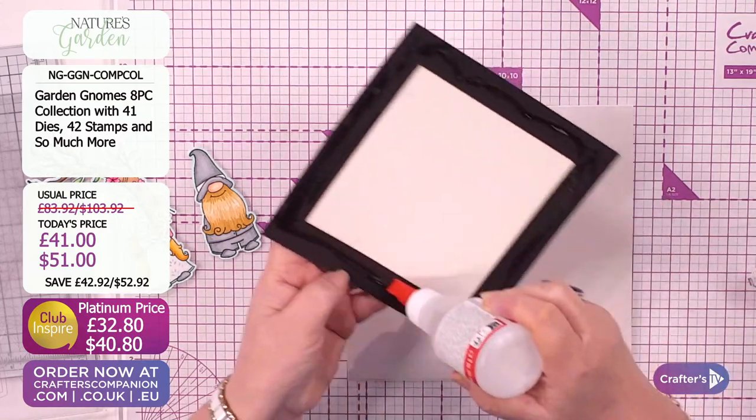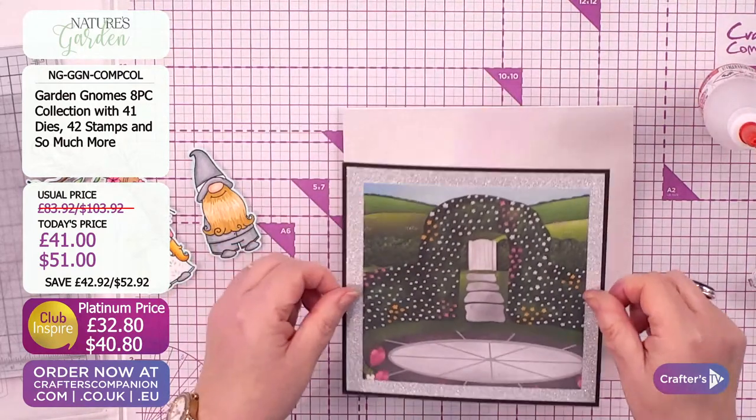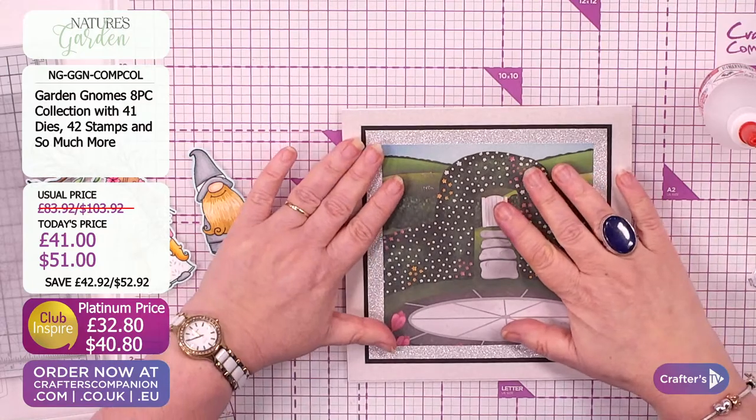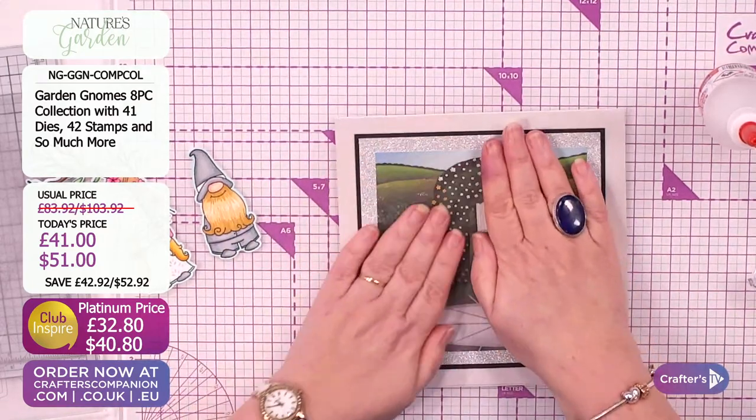The best glue in the world. It is, and gives you a bit of wiggle time as well, doesn't it? Gives you a bit of wiggle time. Sets like concrete. Nothing's going to dry out in the central heating with that. There we go. So I've got that in place. And now I've got my people.